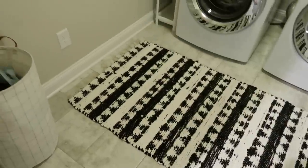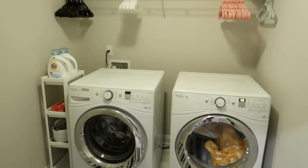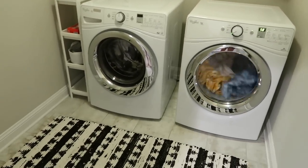It might seem so small, but just doing that in here already makes me feel so much better. And I feel like it's a good start to my day, so I'm gonna keep on moving.